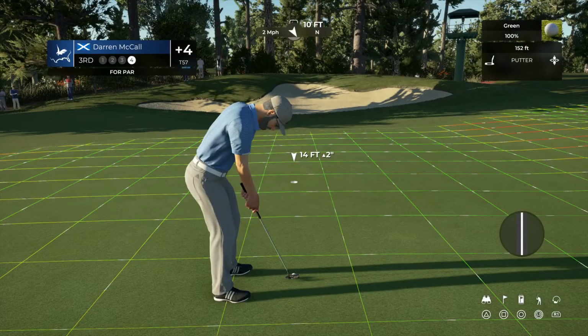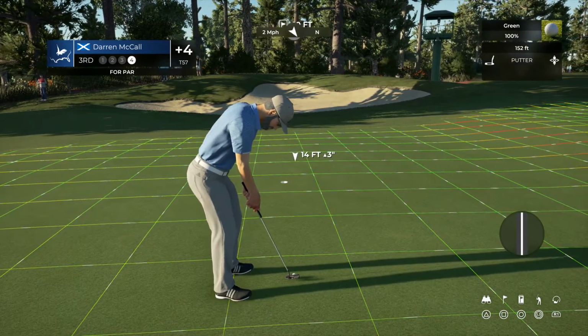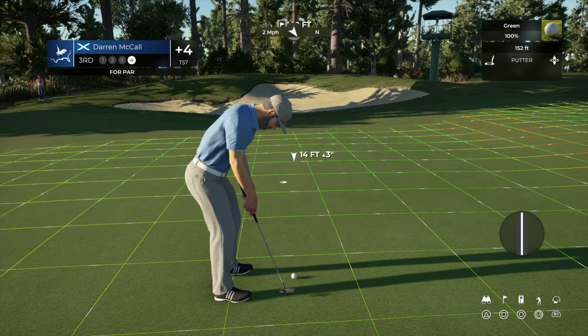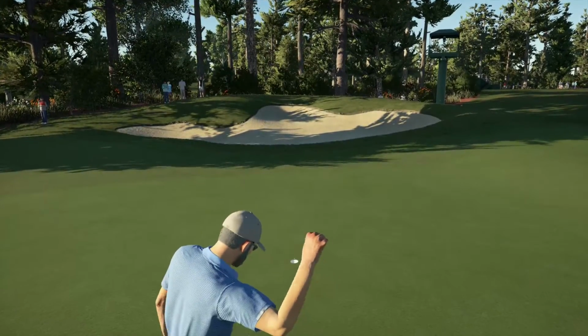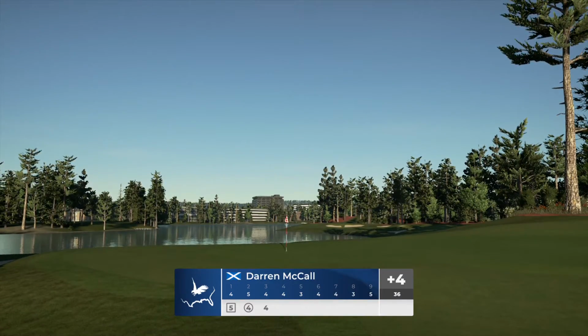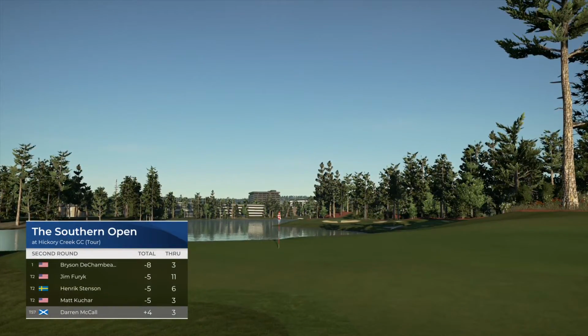That's on the green, but still a fair way away from the flag. If he makes this, he'll save his par. This is a good chance. And in it goes for the par. Managing to maintain their position on the leaderboard after that effort.